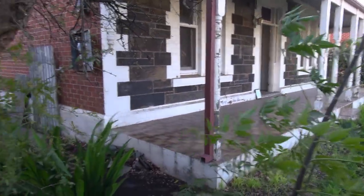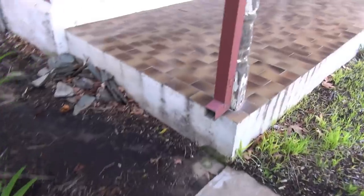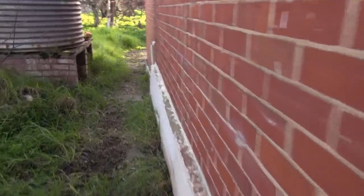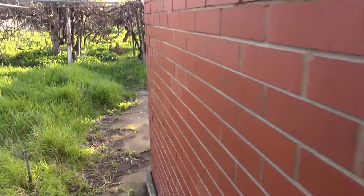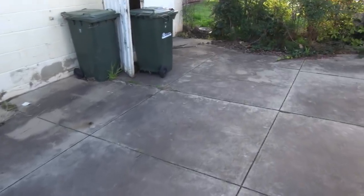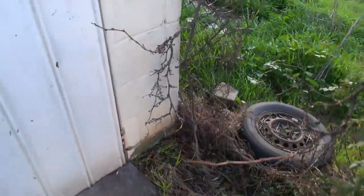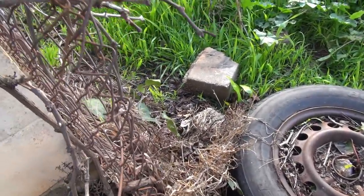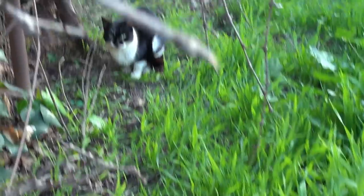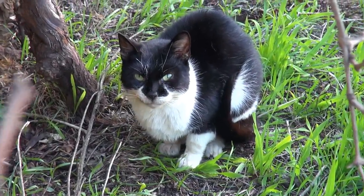But we will still go and find little Puss. Pouring down rain last night, lightning, thunder. But I'm sure little Puss knows it's a safe area to sleep in. And here, Puss. Where are you, Puss? There you are. You're in your little spot. Come on. Food time, Puss. Come on.